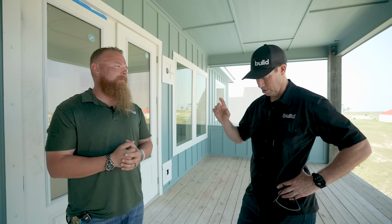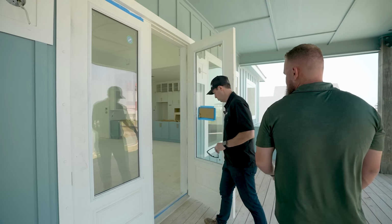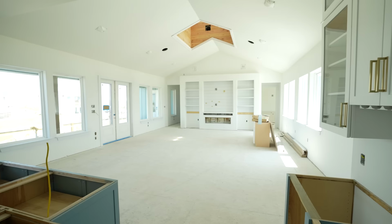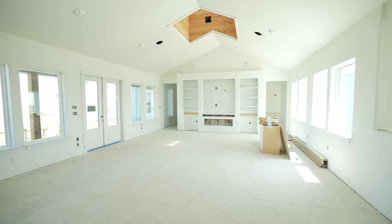Yeah, for sure. Let's go back and see the rest of this kitchen and main space here. Sure. Let's check it out. Did I notice that there maybe is an electric fireplace going on here? Is that what I'm seeing?